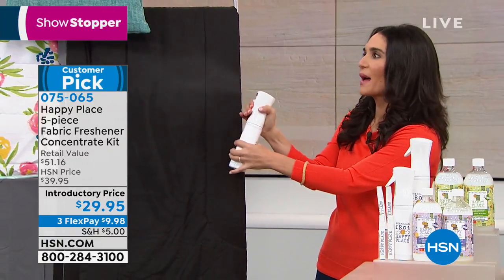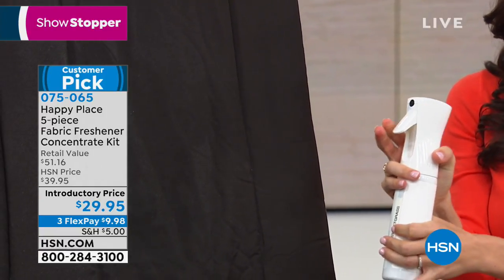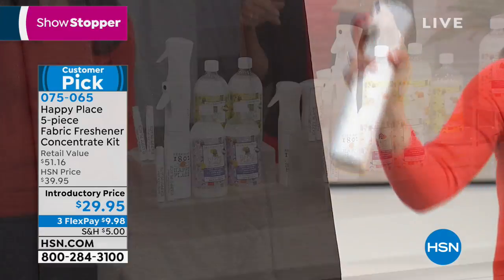Think about your bed linens. Think about after you make your bed. Think about your guest bedroom. Look at that. That is a very healthy spray. Exactly. And I tell you what I did. Once I got it home, I was like a spraying fool.